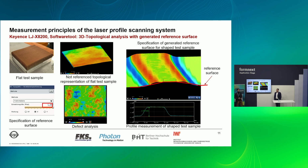But also other tools are available, so any profile measurements on that test sample can also be done, and these numerical results can then be forwarded also into the logging device, which later on can also be used for any further adjustments or training of AI algorithms, for example.